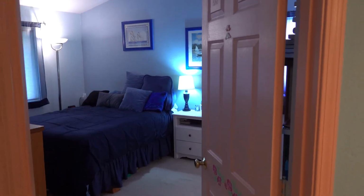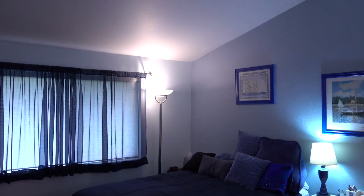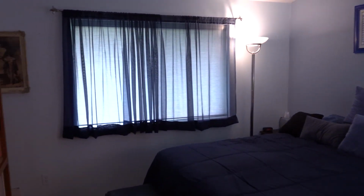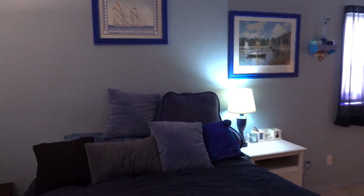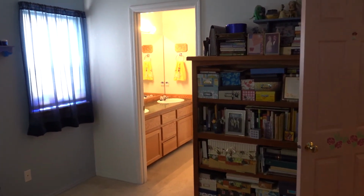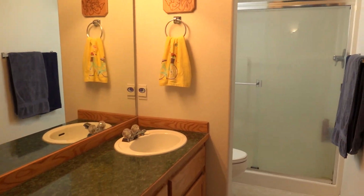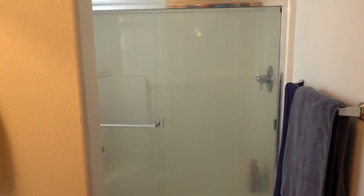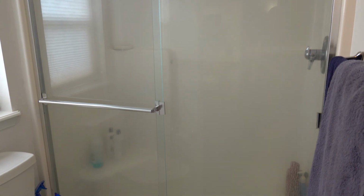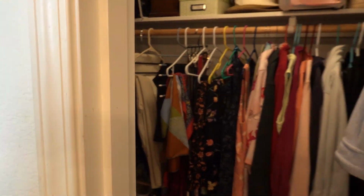The primary suite easily fits a king-size bed. The vaulted ceilings continue into this room. The primary has a double vanity layout, fiberglass shower, and a large closet with great organization.